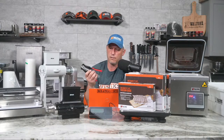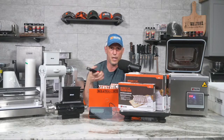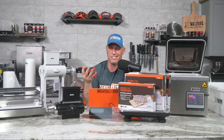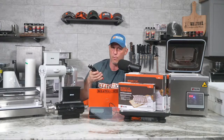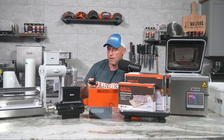This is one of those items. It's very similar to the hog ring pliers that you're used to seeing, but it has these great grips that are just nice and comfortable, way easier to hold, way easier to get a good grip on as you're crimping your bags, your fibrous casings, anything down.